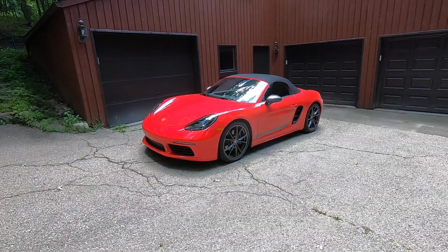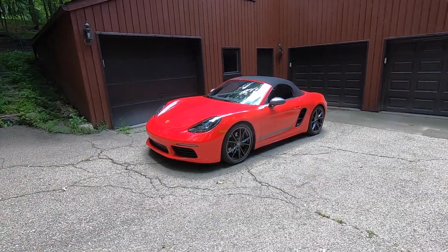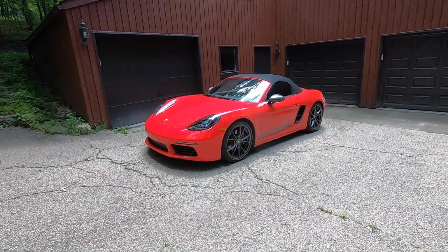Okay, goodbye. This one is in Guards Red, and that means that it is a paint color. That doesn't mean anything.